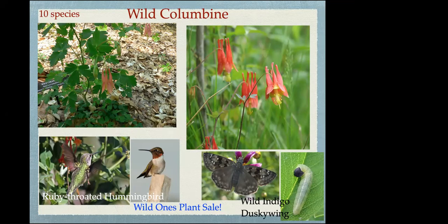And of course, the hummingbirds, probably the most common hummingbird up in Iowa and the upper Midwest in general is the ruby-throated hummingbird. And if you know your hummingbirds, you can tell that the female is pictured on the left and the male is pictured on the right here. How can you tell that? Well, both have this lovely, beautiful green iridescent back.